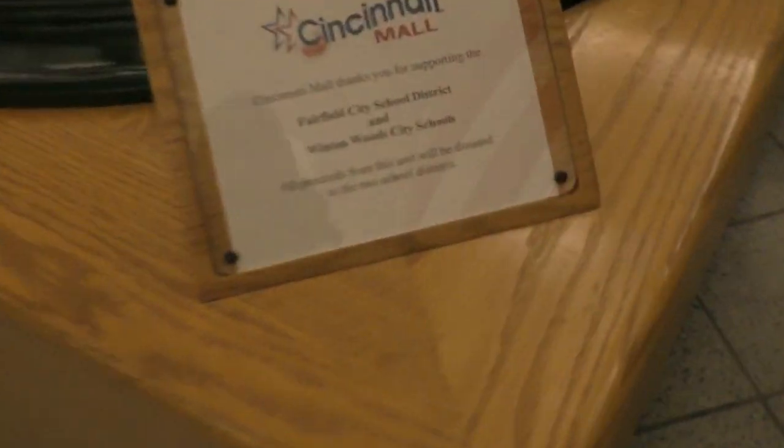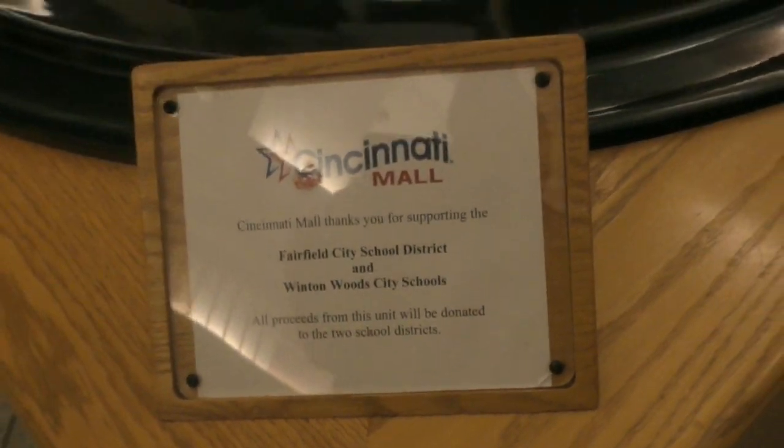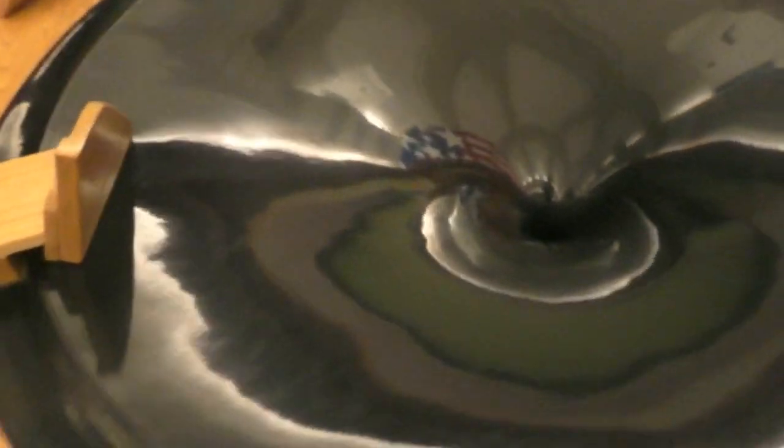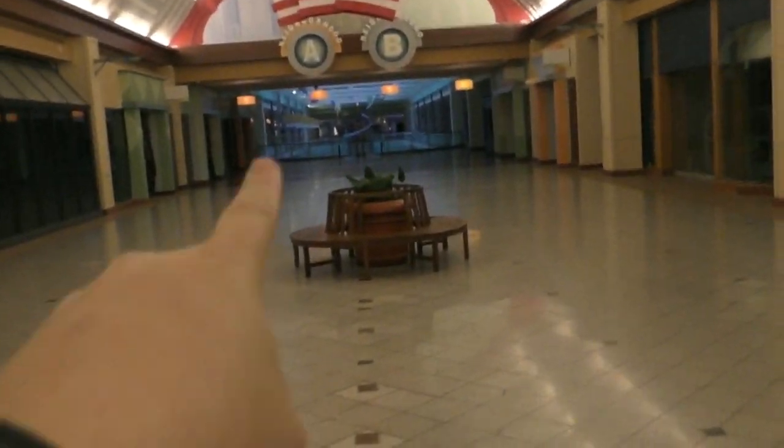What is this here? You think anybody ever puts money in this? It's one of these big spin a quarter or a coin into it. You think there's any money down in there? I don't see anything. Let's go see what's down there.